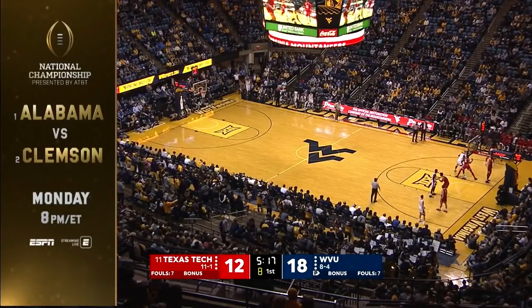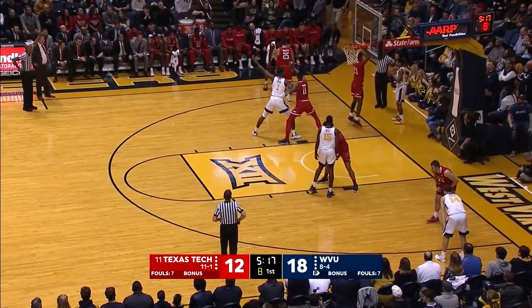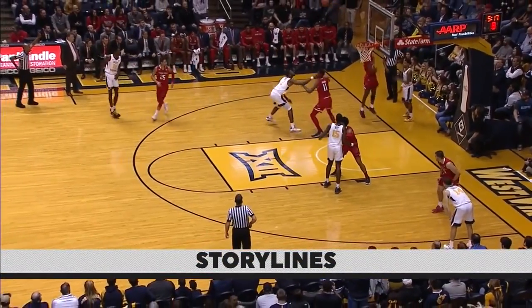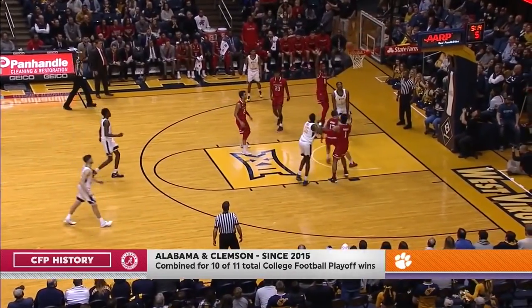Texas takes to... We split the previous showdown. Should be great. Who do you like? Oh, I like Clemson. Going with Clemson, I feel like the ACC was better than people thought this year.